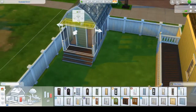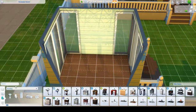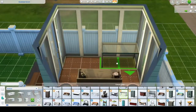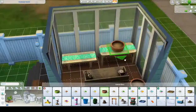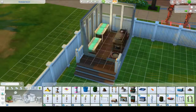I wanted a door that went all the way to the top, though, and I didn't think there was any that would be flush with the windows. I did find one though. And then I put in some shelves, the flower arranging table, some planters, and also some tables for flowers to go onto. I was just trying new things, like looking at the wedding arches thinking, could I make a little arch for the doorway?